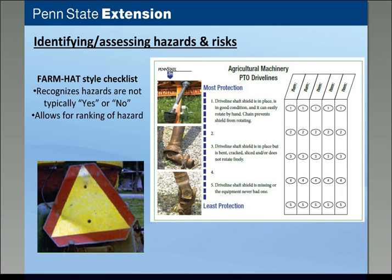So this one is called Farm HAT, and that stands for Farm Agriculture Rural Management Hazard Analysis Task sheet, test. I never can remember the T. But anyhow, it's in another slide or two. It gives you a way of looking at a hazard, saying yes, it's present. You know, this is pretty good, but not as good as it could be. So it gives you a way of ranking the hazard as well as just saying yes or no, it's present.